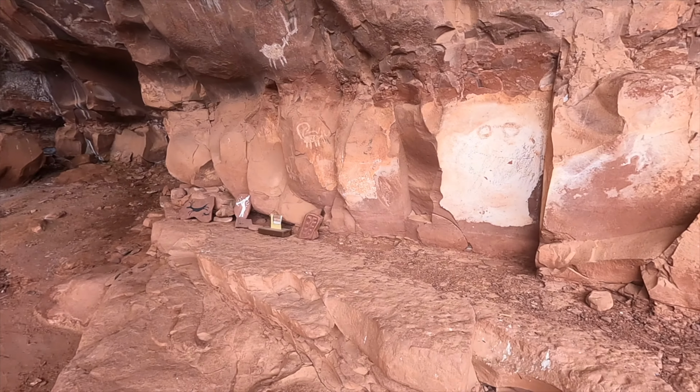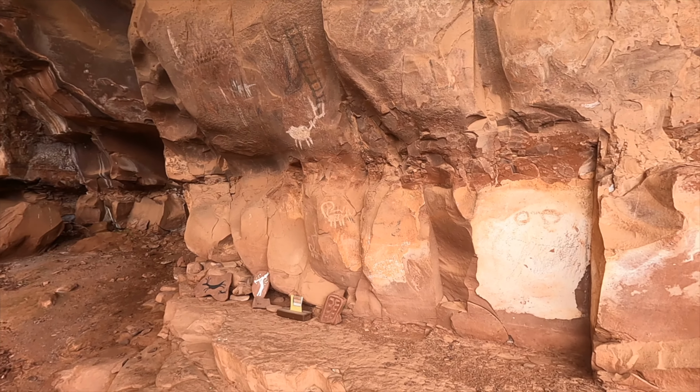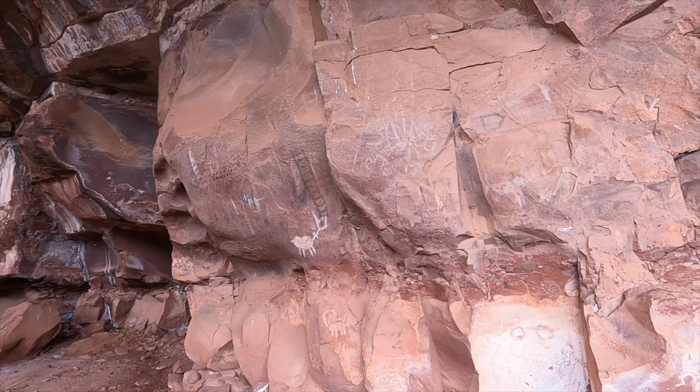Okay. All right. Now I'm going to talk a little bit about the images you see painted on the wall, pictographs. The first thing I'm going to point out is some of these images are thousands of years old.